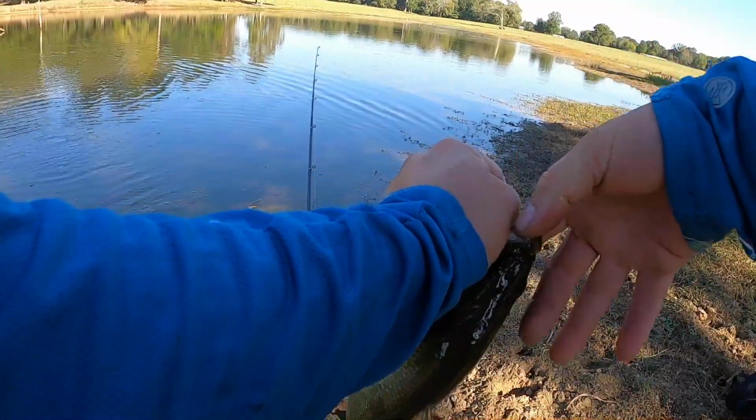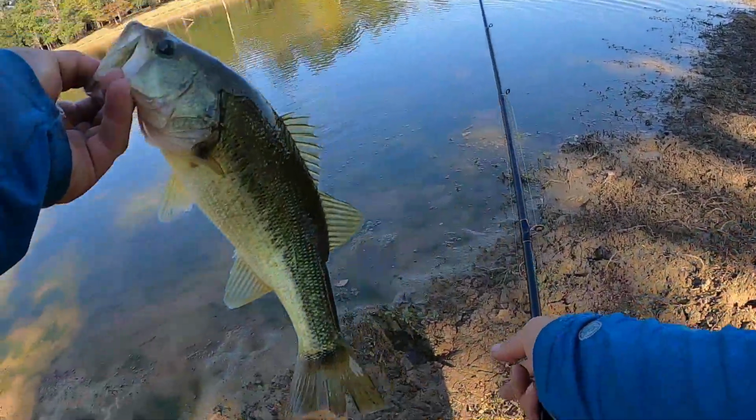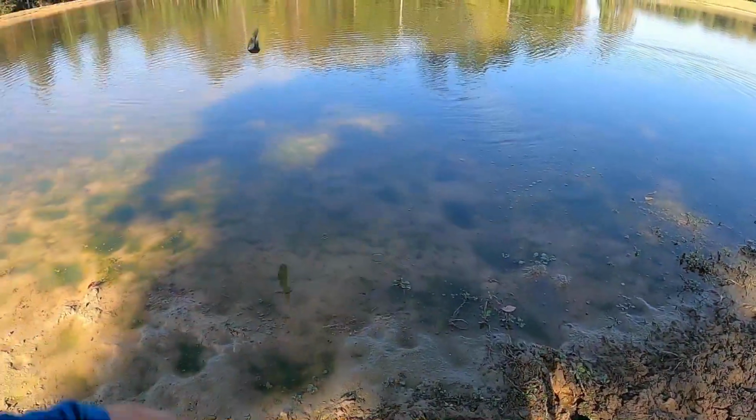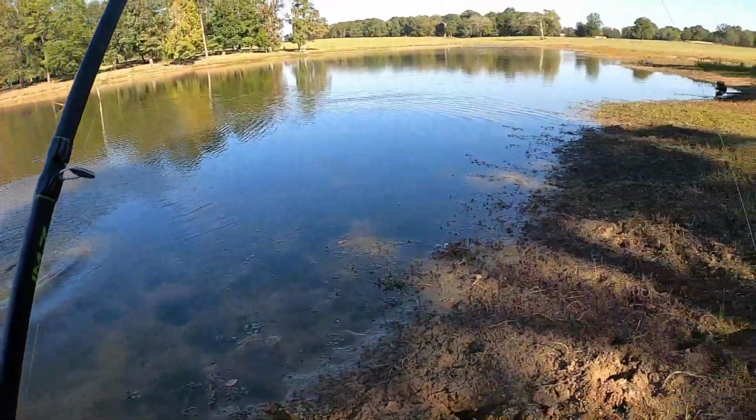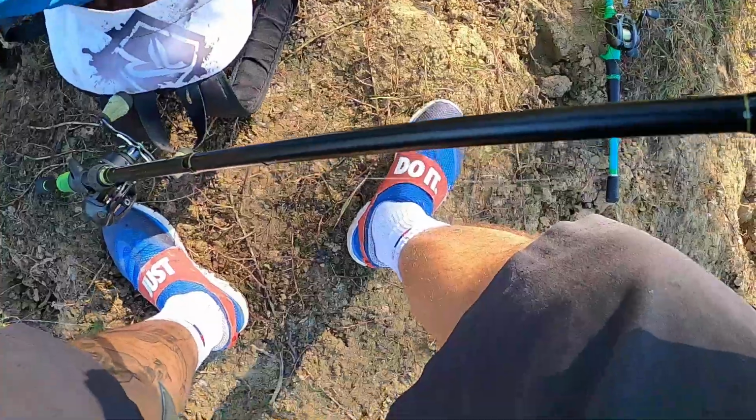He got tricked. There we go. Second fish, guys. Like I said, the green pumpkin red flake. Absolutely cash money. First cast with it.